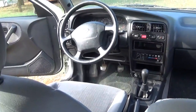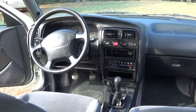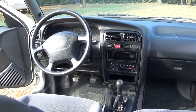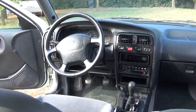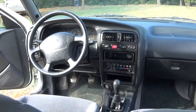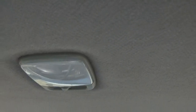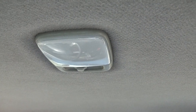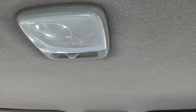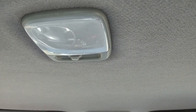And I can already remember from the commercial leaflet of the Primera that the interior is really modern and very appealing to comfort and satisfaction for the driver's needs. We have a main upper roof flash light, which has an on and off action mode.